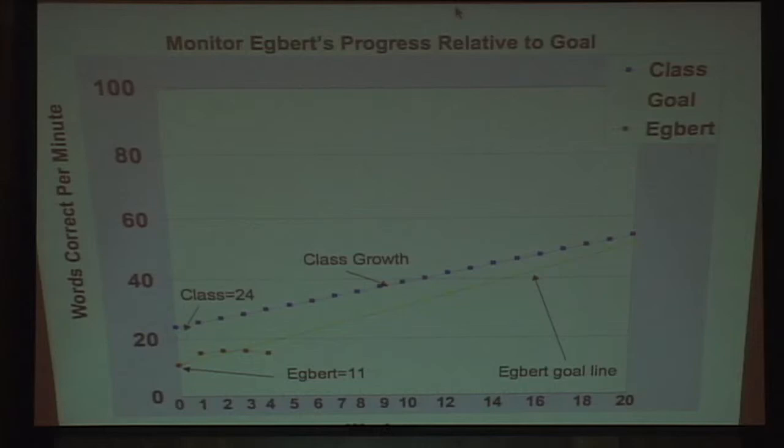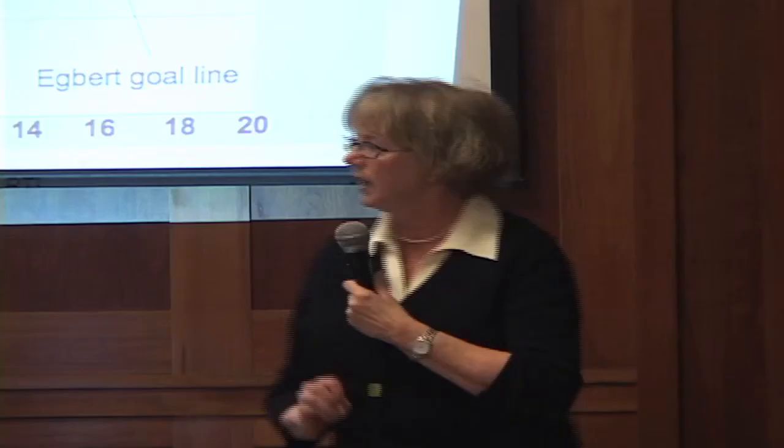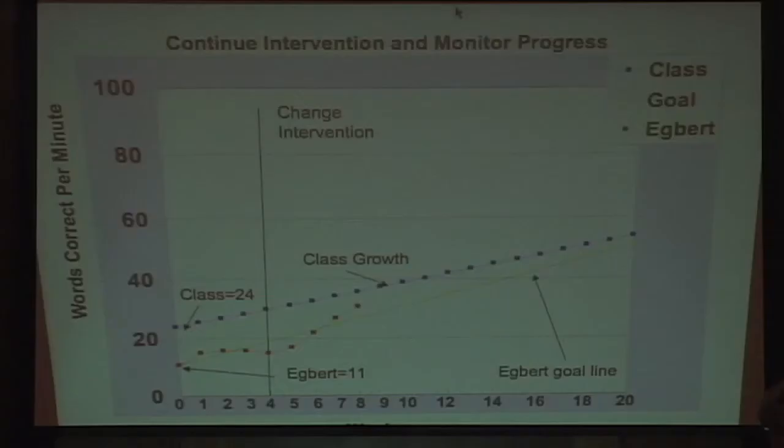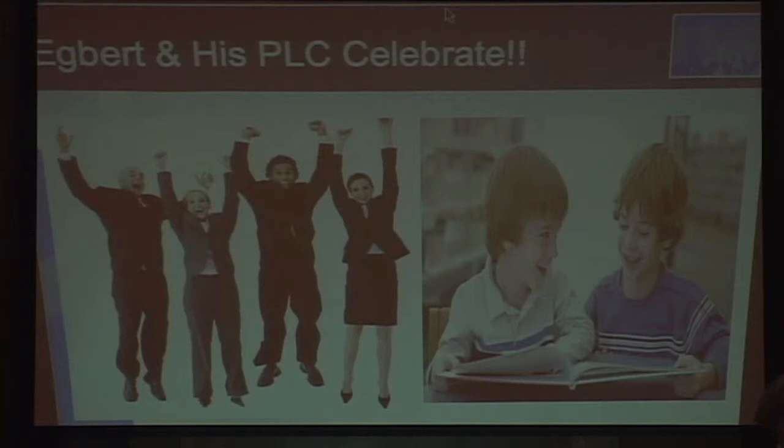And so our team takes a look at that data, and they decide, let's tweak that intervention a little bit, tweak being an educational term. And we change the intervention a little bit, and we watch Egbert's line. And you can see that it starts to increase significantly. Aha! We got the right match. And Egbert, in fact, exceeds his goal line on his rocketing way to catching up to the class. And so we change his goal line, and he not only catches up with the class, he exceeds the class in the end. And so our PLC celebrates, okay? So that's the success of Egbert.